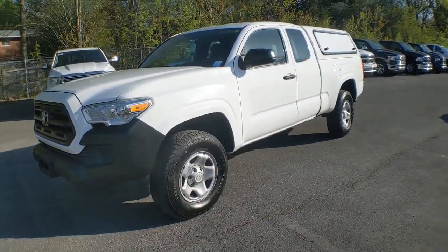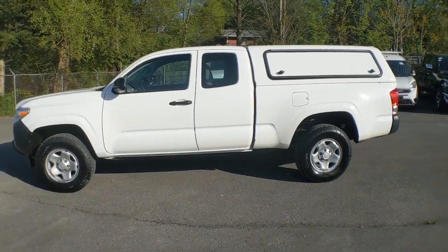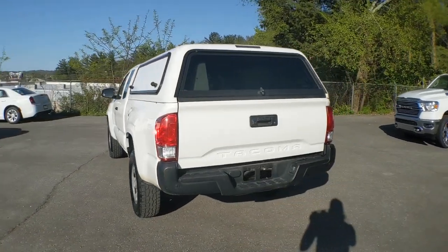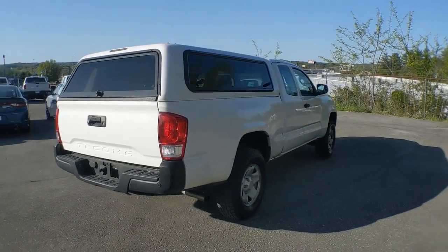This could be the car for you. The 2016 Toyota Tacoma. This vehicle still has fewer than 80,000 miles on the clock, so it won't last long. You'll be comfortable, connected, and focused on the road or trail ahead in this capable Tacoma.